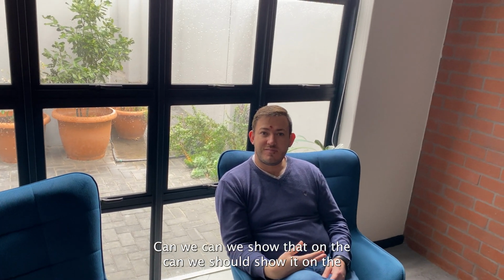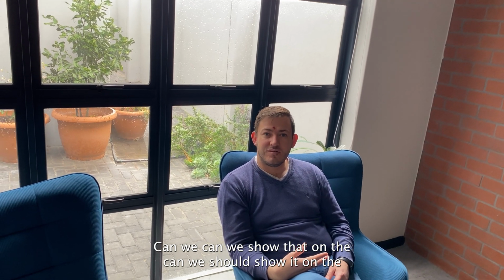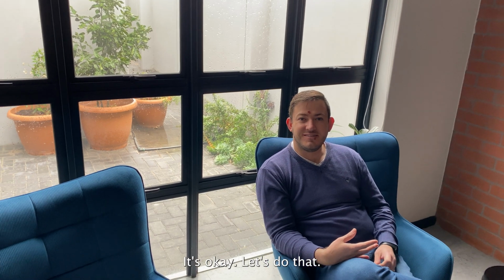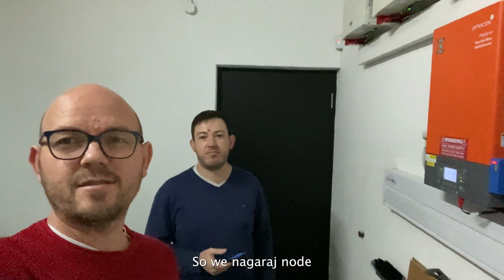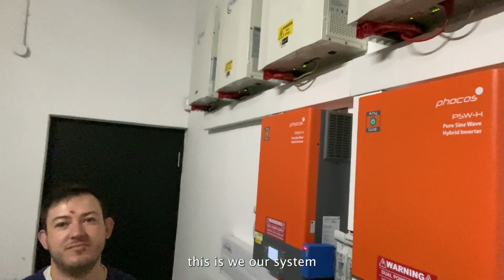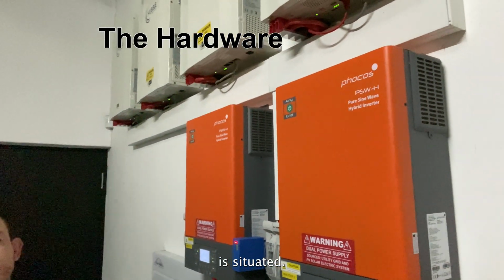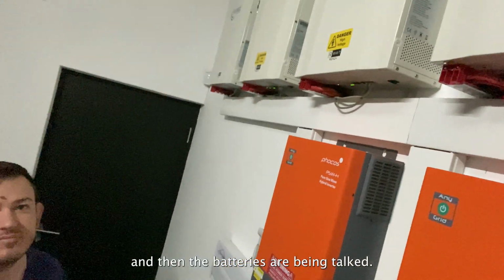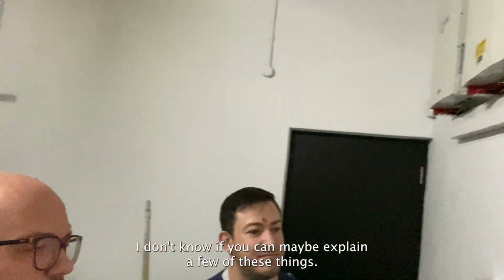Can we show it to the people on the vlog? Yes. Okay, let's do that. So we're in our garage now. This is where our system is situated. Those orange things you see are the inverters, and then the batteries are there on top. I don't know if you can maybe explain a few of these things. Sure.